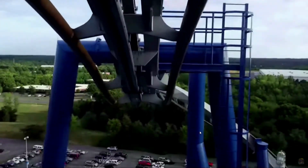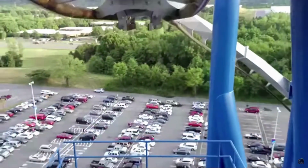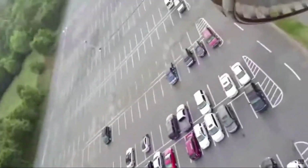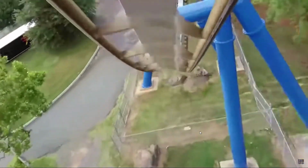I'm your host Connor, and today I will be putting together my top 10 coaster layouts. Now, I have only ridden 75 coasters, so if your favorite coaster layout is not on here, I apologize. And again, this is my personal opinion, so do not shout at me in the comments. And without further ado, let's get into the video.